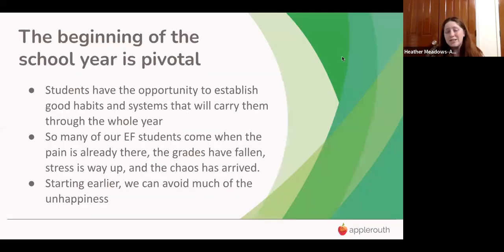And so the beginning of the school year is pivotal. Students have an opportunity to establish good habits, and that will carry them through the whole year. A lot of times we see students come in at the end of the semester or about three-quarters of the way through, and it's already there. The grades have already fallen. They're already stressed, their parents are stressed, and they're four projects behind in every single class. It's hard to come back from that without absolutely exhausting yourself. If you start earlier, you can avoid that. You can get ahead of a lot of these things, get into good habits, and not get as overwhelmed by the end of the semester.